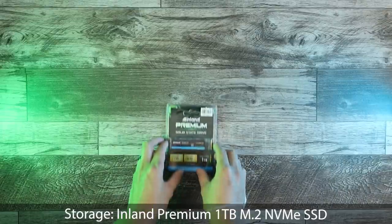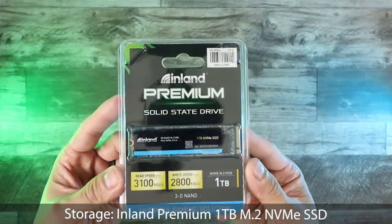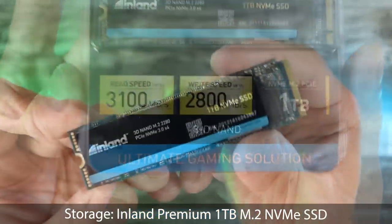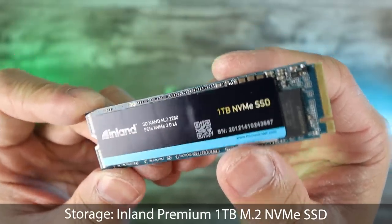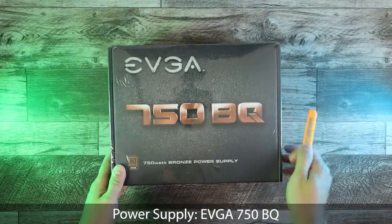For storage, we're going with a 1TB Inland Premium NVMe SSD. This is a tried and true TLC drive with DRAM cache and read and write speeds plenty fast for all use cases. This is a very solid drive that often comes at a discount compared to the bigger name brand without making major compromises. For the power supply, we've got the EVGA 750BQ.